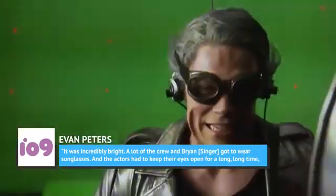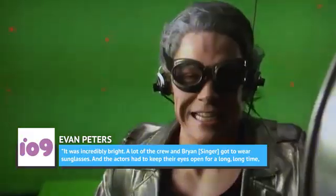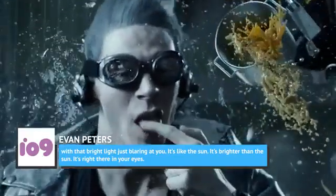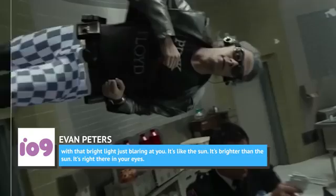In an interview with IO9, Peters said, "It was incredibly bright. A lot of the crew and Bryan Singer got to wear sunglasses. And the actors had to keep their eyes open for a long, long time with that bright light just blaring at you. It's like the sun. It's brighter than the sun. It's right there in your eyes, but the end result is so worth it, you just power through it."